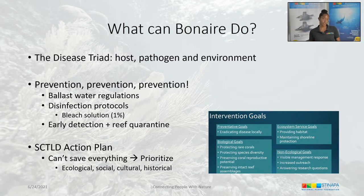Now, we can't really do anything about the corals. We can't take them out of the water. We can't change their genetics. They're kind of just there. And the environment, we can do a little bit about that, right? We can make sure that our coral colonies are healthy, that our water is clean.